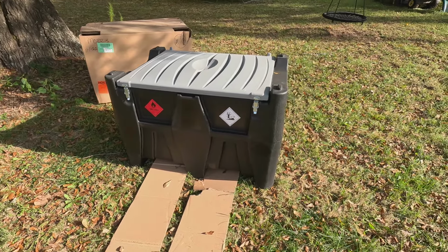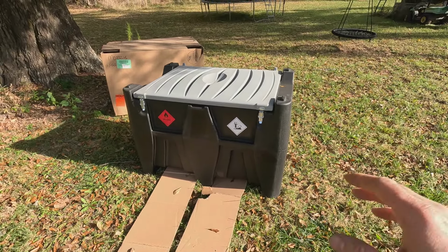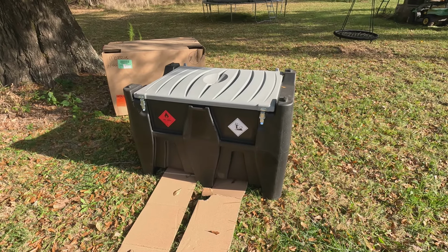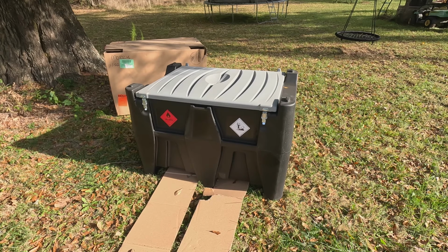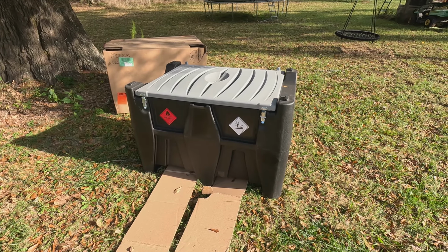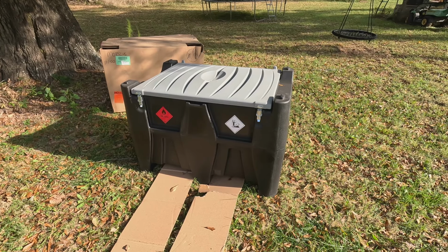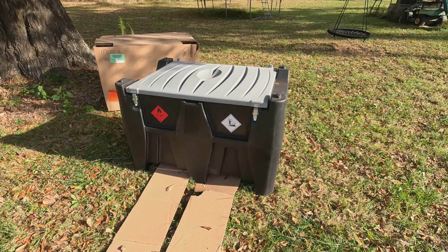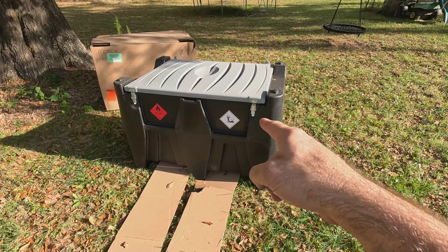So no, I'm not a huge prepper. I do prep a few things just to try to stay prepared and kind of watch the economy and things, and try to buy in advance if I can. I kind of hedge the market a little bit. I don't really go into full-fledged prepper mode. That's one reason I got this tank.